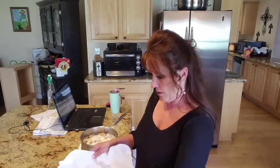and then we've got our chicken. I'm going to cut that up, and what's left over of this raw chicken, the dogs will get over their food. I'll cube it up and put it over their food.